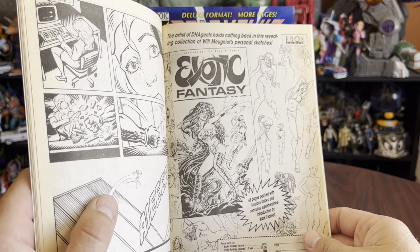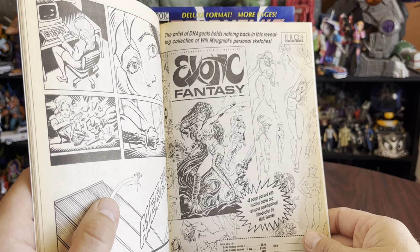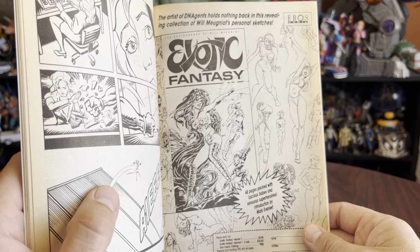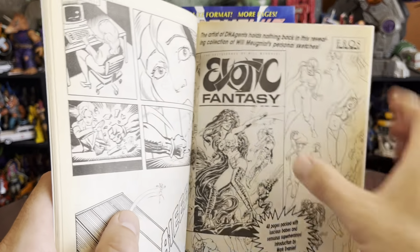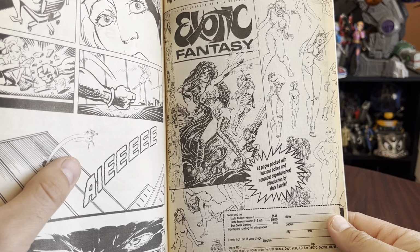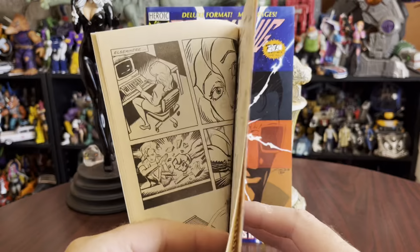The artist of DNA Agents holds nothing back in this revealing collection of Will Meugniot's, I think that's how you pronounce it, personal sketches. I just remember the name from Exo Squad and a whole bunch of other shows. He did really well. Exotic fantasy, interesting.